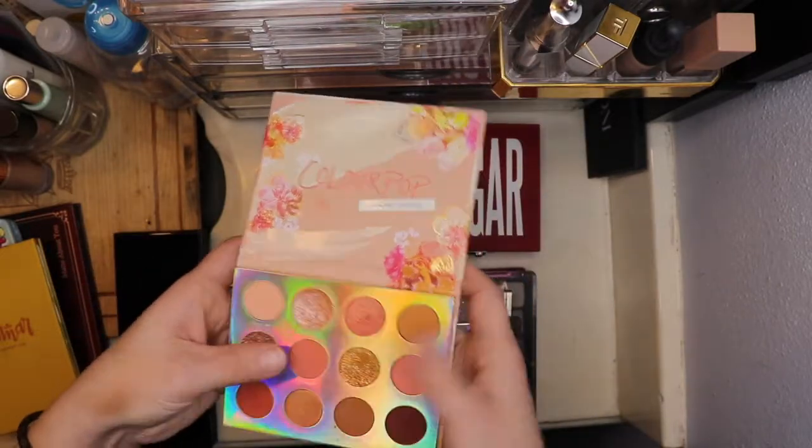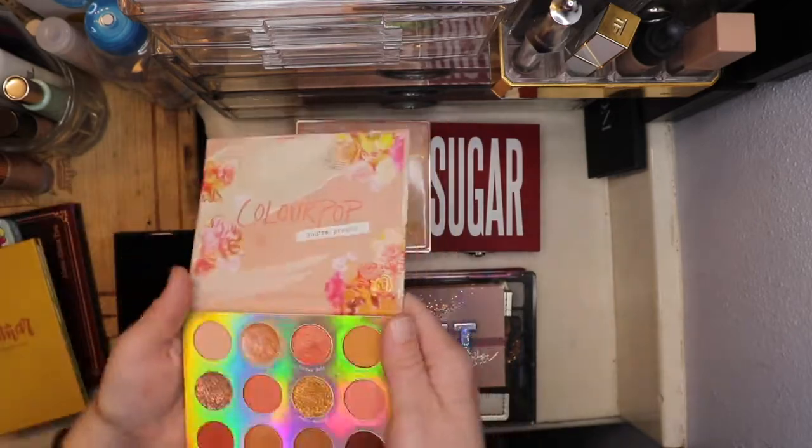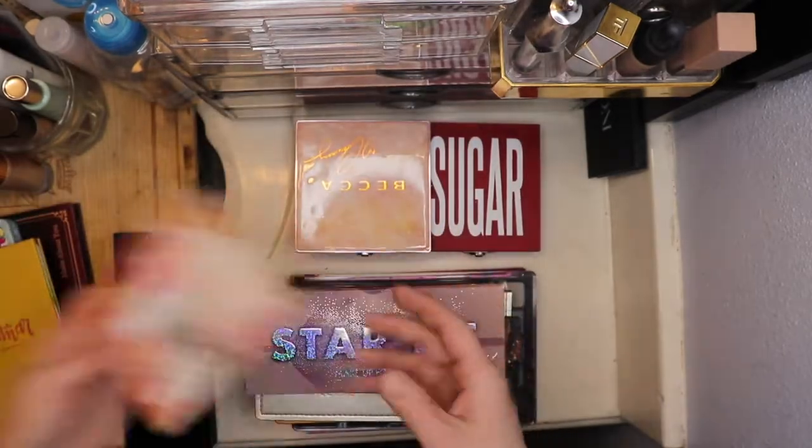So if I take those away, or if I even take portions of this palette away, I think it's easily dupable. So I'm gonna get rid of this.